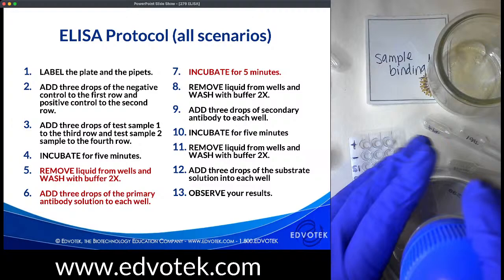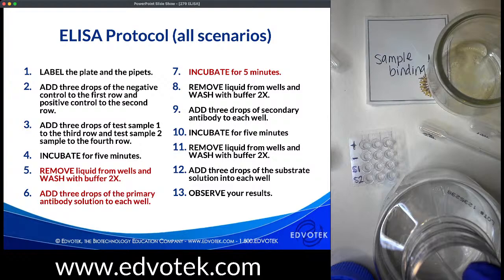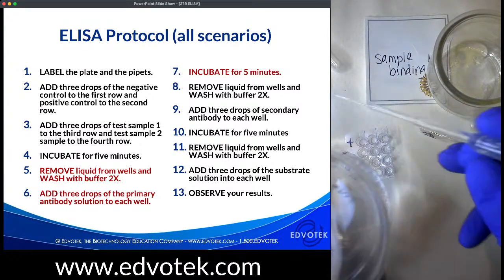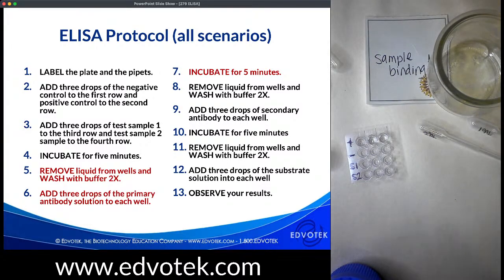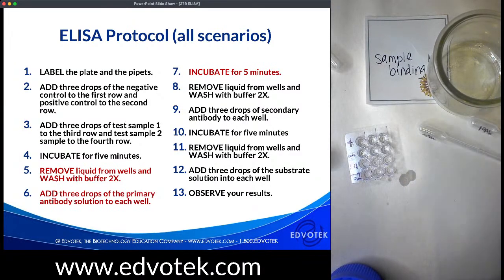It's important to know that mistakes happen, and how we can address them and how we can make our assays more robust in the future. So now I am going to wash with buffer twice. I have our wash buffer, and I am going to place it in all of these wells, and then we're going to remove it and put more in.